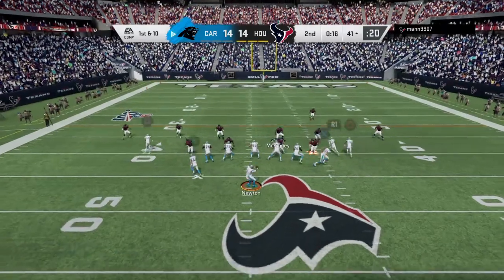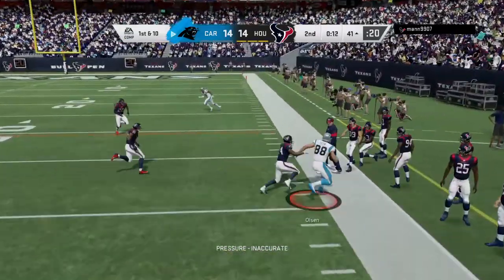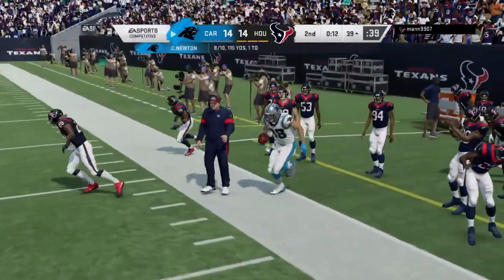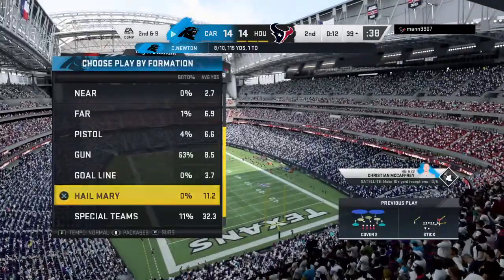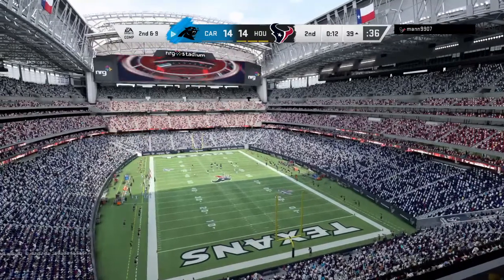On first down, it's Newton. He finds his man, the tight end Olsen. Just a yard on the catch there. It'll be 2nd and 9. He's out of bounds behind the line of scrimmage.